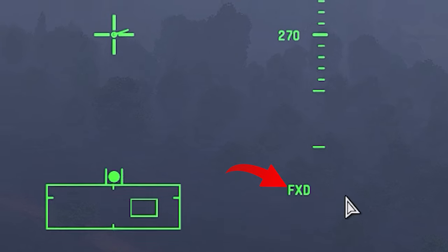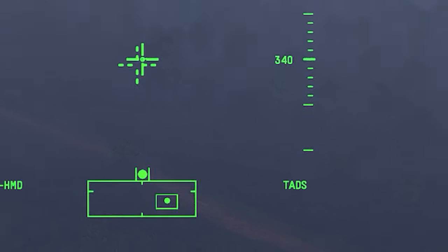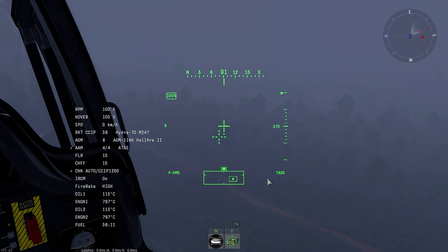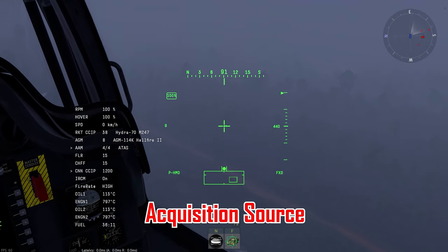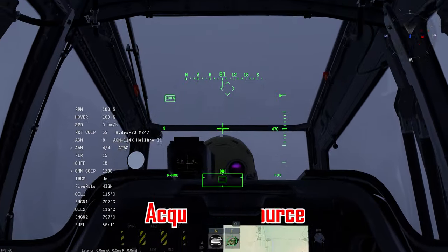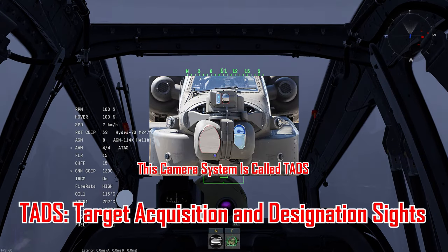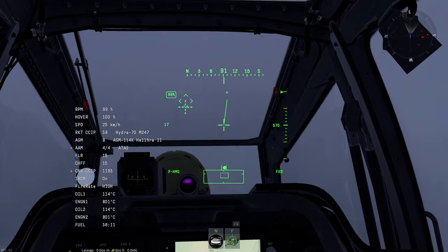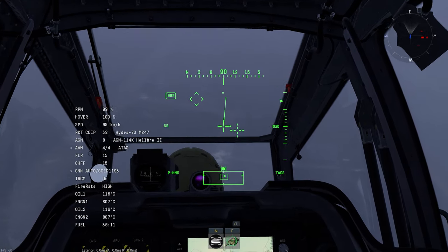Now you might have noticed there is something on the bottom called FXD, and sometimes it can be TADS. This is the acquisition source status. In War Thunder, it basically tells you what your TADS is doing. For example, if it's on TADS, it tells you that you're locking something with the camera system. If it is FXD, it shows that this camera is fixed on its position and it is not locking anything.